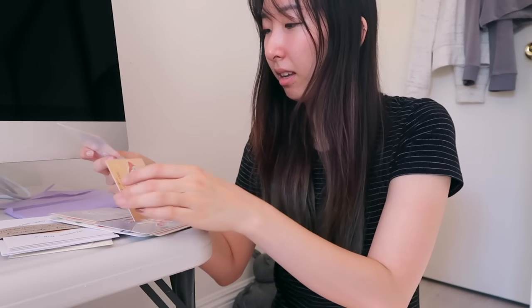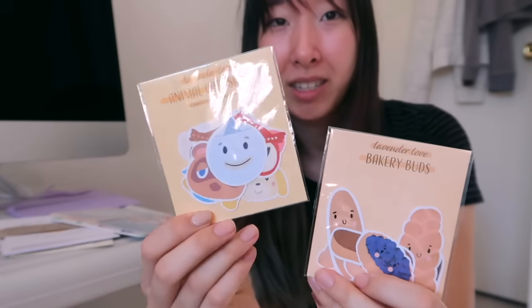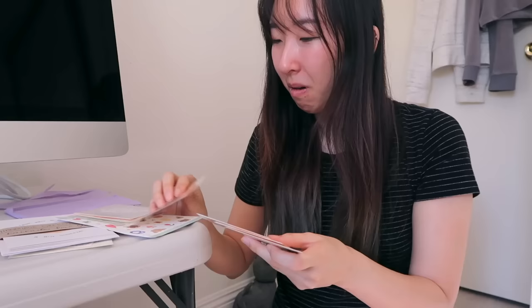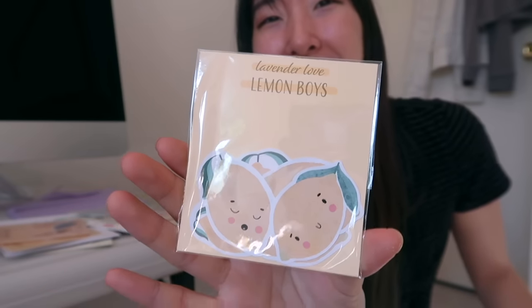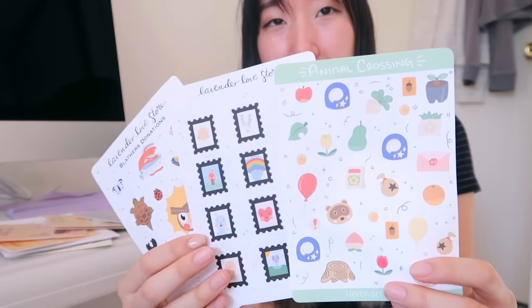Yes. I was talking to her on Instagram. I know now. Some nice Animal Crossing stickers and bakeries. Oh! There's so many stickers. I think these might be my favorite. So cute. And then the last real things are a lot of really nice sticker sheets. I'm just in awe. Thank you for all your love.